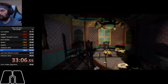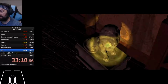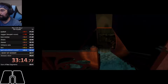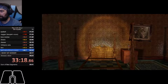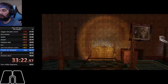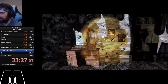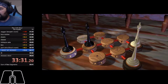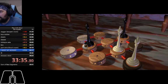This number, for some reason, corresponds to a lion, so we'll check out the lion, I guess. Drink left at sea. The left side of the boat is the port side, so we'll take a look at the glass of port wine in Ed Knox's room. Snake baby trap. Okay. This is a puzzle I'm usually afraid of, but it should be easy, right? Just do the same thing you do in The 7th Guest. Except half of it?